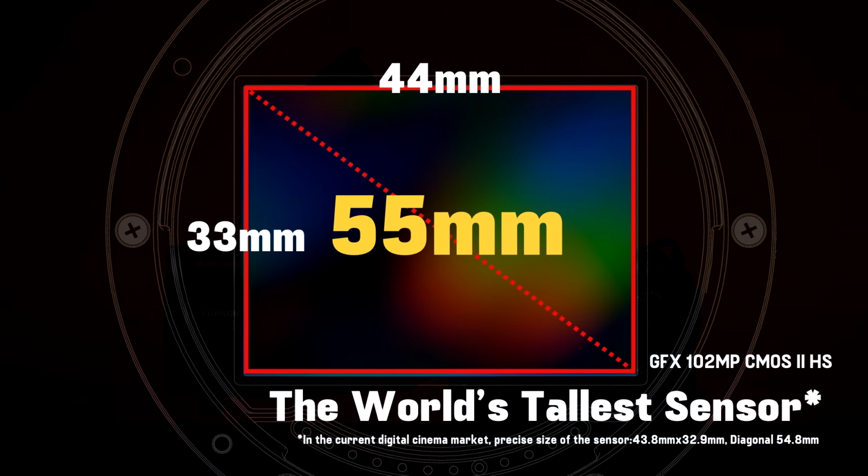1.7 times bigger than the full frame sensor. That's the size that you can see. And currently the world's tallest sensor in terms of digital filmmaking, this is the tallest sensor that is available right now. So இதோட advantages I'll just show you in the upcoming slides.